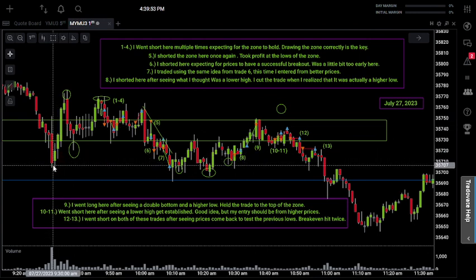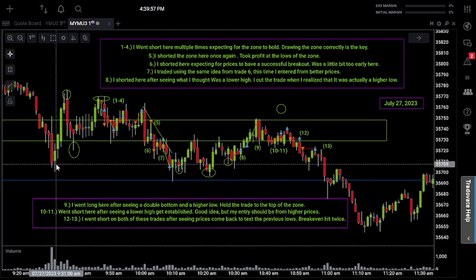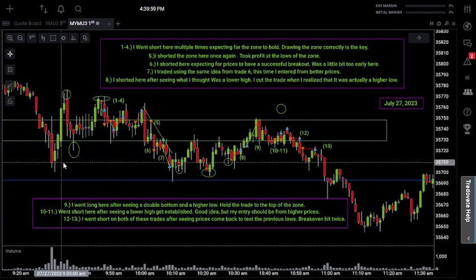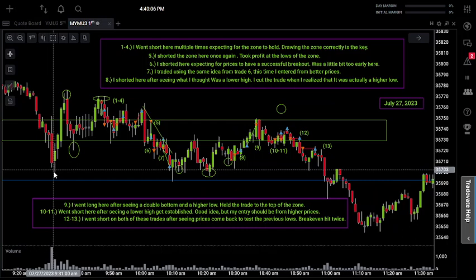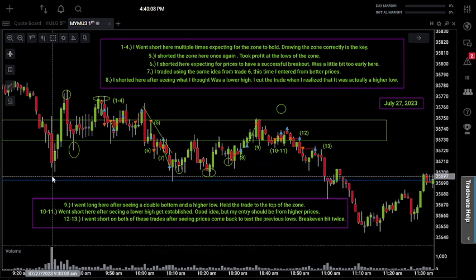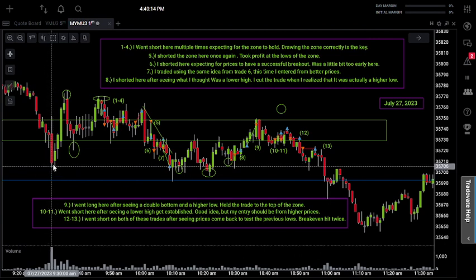Coming into today, we came back into the zone and made a swing low. Now this low will act as a support level throughout the day as well. But what's interesting about this swing low is that we were never able to quite come back all the way to yesterday's closing price. That tells us that for whatever reason, there were a lot of buyers at this level, and they did not want yesterday's closing price to be affected.